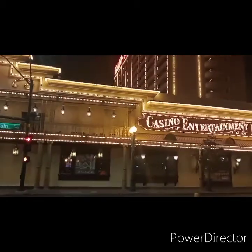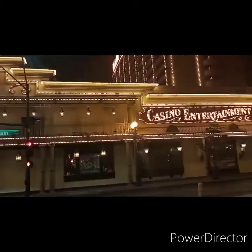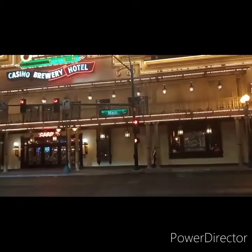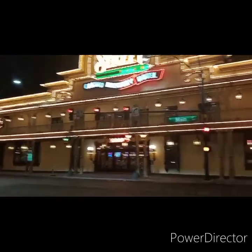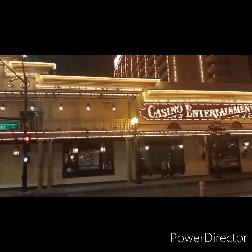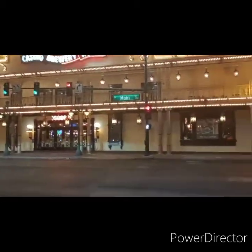This is one of the first casinos over here on the strip where the Circa is. You can see a little piece of it. It used to be the Las Vegas Club, and actually that was the oldest gambling hall on the strip. There were gambling halls, and again, at a certain point, they just turned into a casino and hotel. So, you know, it's basically what this is now.